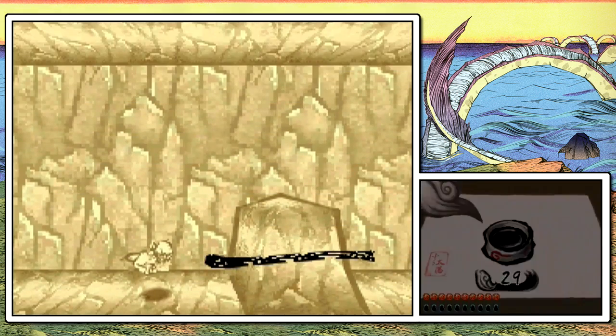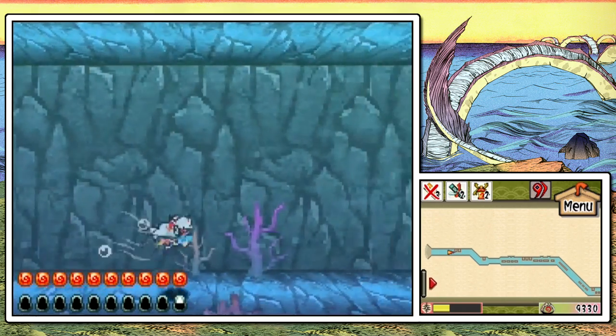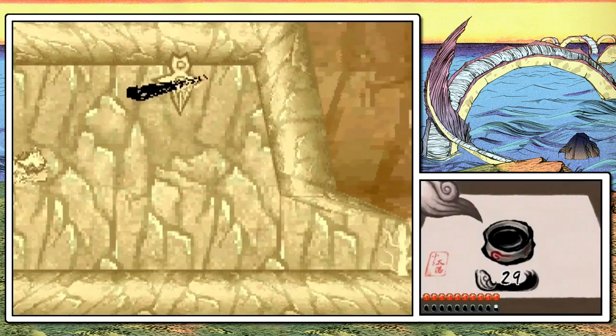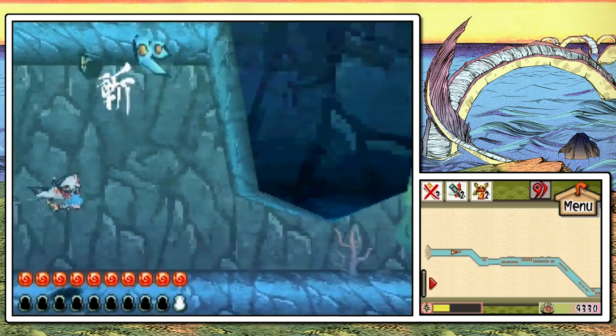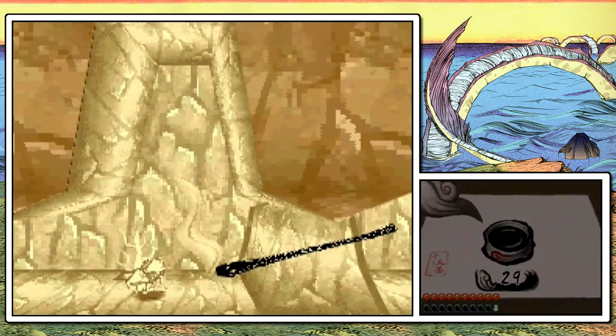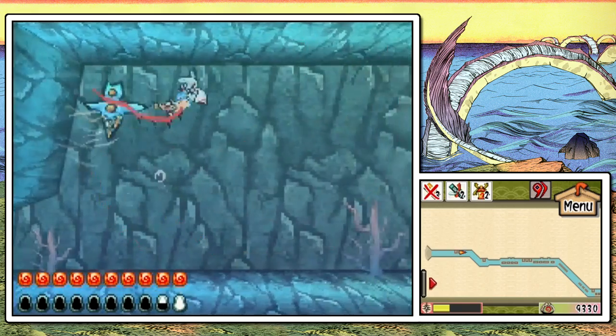You can use Power Slash on these rocks, of course, if you want to get them out of your way. They take a little bit too long to disappear for my liking. Right here we have a new enemy. This is a Wisp. You can only find them in here, so they are missable, so you want to make sure that you kill at least one of them.